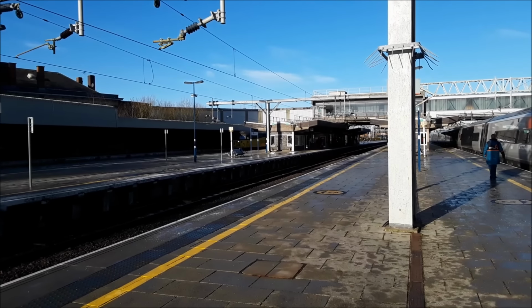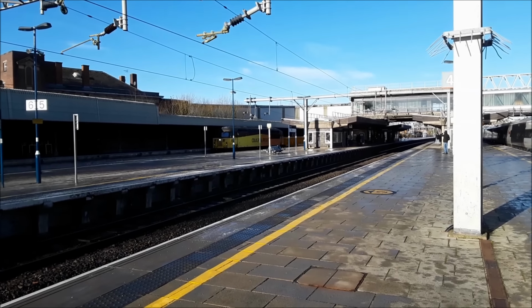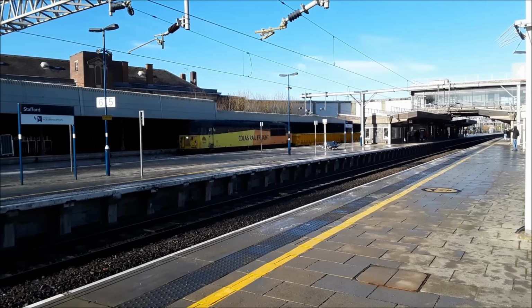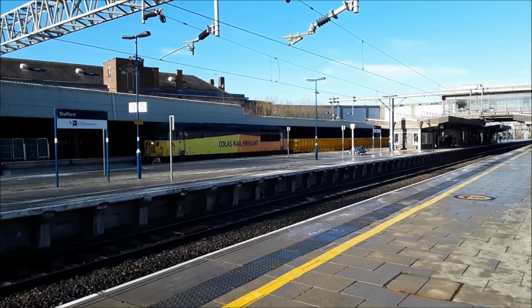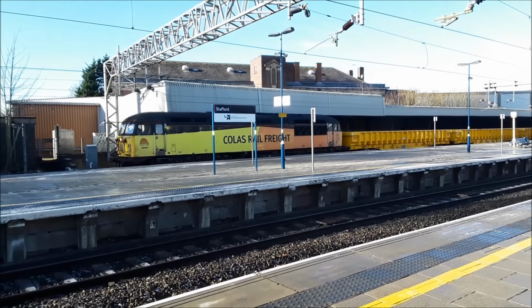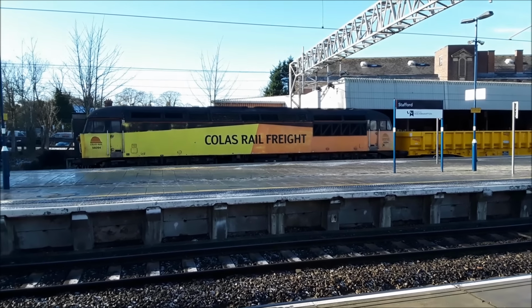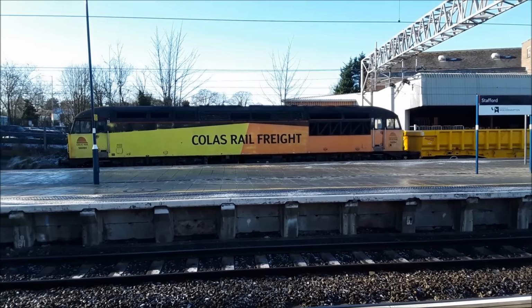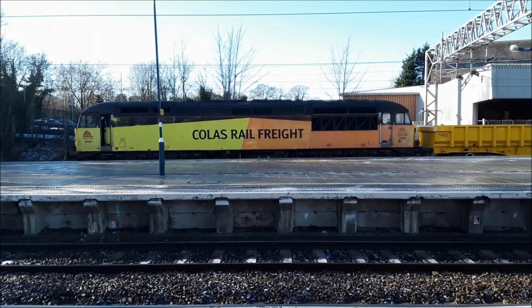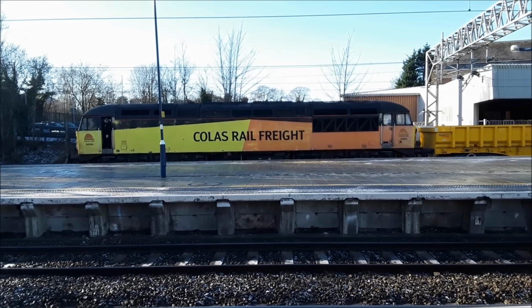Hello, Colas Rail 56094. I haven't seen you for about a year. How are you? Doing the Longport to Crewe Basford Hall. That's here nice and early. Oh, hello, there's a 70 on the other end. Oh well, I'm going up there then. Ordinarily, 094's left to do this on her own little merry ways. So if she's got a 70 on the receiving end of this, then I'd best be moving up to the top end of the platform to go and have a little look-see.